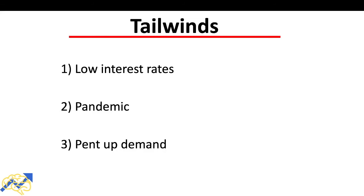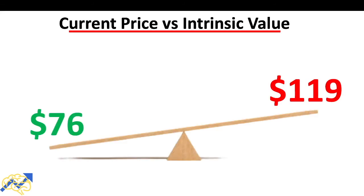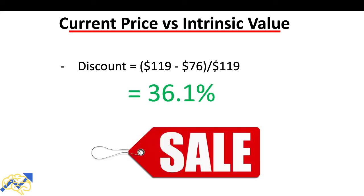Now I'll be taking a look at the fundamentals and the technicals. I did my calculation and found the intrinsic value for the Century Communities stock to be $119. And as of the filming of this video, the current price for Century Communities stock is around $76, which means that the current price is lower than its intrinsic value, which also means that the stock is on a discount. And at a price of around $76, the discount on the stock is roughly 36.1%. This means that the stock is on sale at a discount of 36.1%.